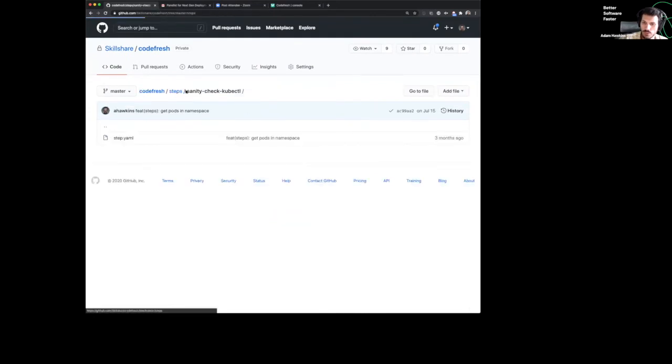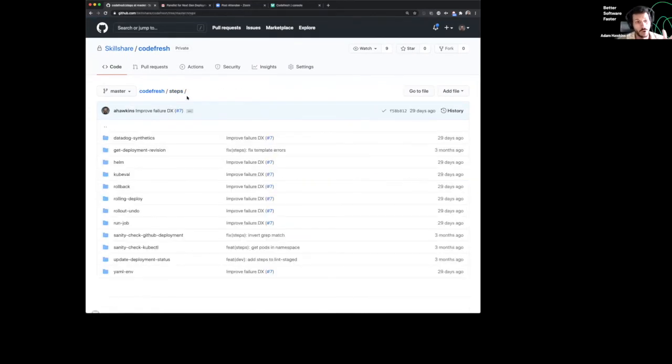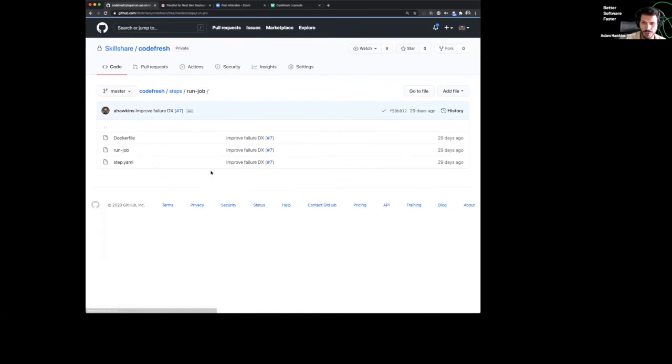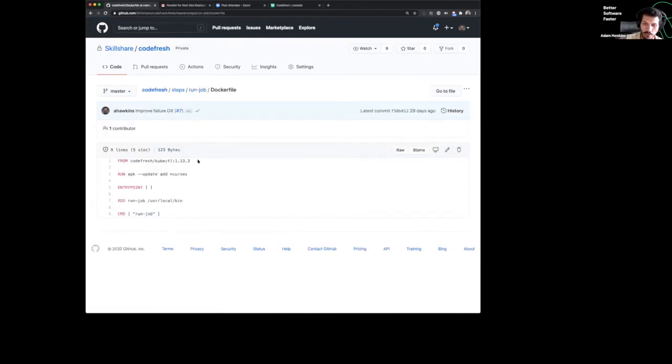So let's go to the combination of Docker image plus step definition. We can look at our run job. The way this was set up for us is that we would have a Dockerfile and then one shell script to actually coordinate everything that we want to do for the particular step. The Dockerfile is usually pretty simple. Here we're just using off-the-shelf Codefresh kubectl and adding whatever dependencies that we need, and then adding our script.